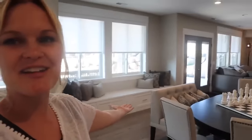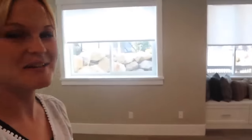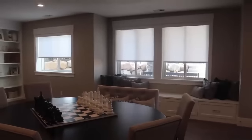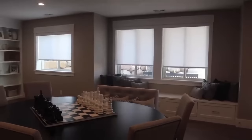All right guys, so one thing that I have forgot to mention is we have these nifty little blinds everywhere in our house. And they're pretty amazing because they go up and down. And we have those blinds upstairs and downstairs.